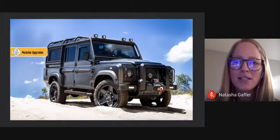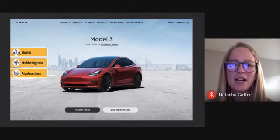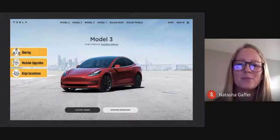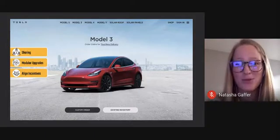A newer company taking advantage of this is Tesla, the electric vehicle company founded by Elon Musk. And last year they unveiled their robo-taxi plans for a fully self-driving vehicle as a ride-sharing network.